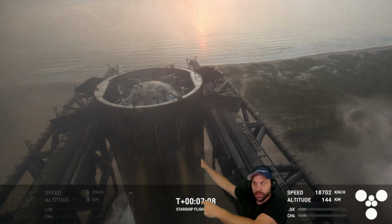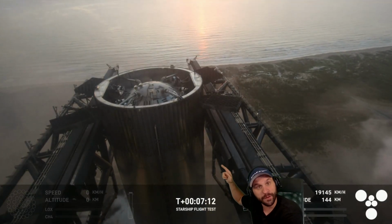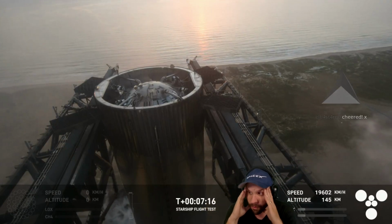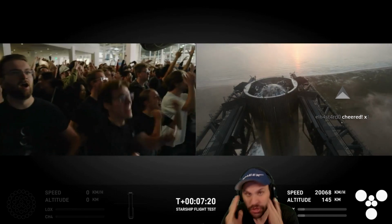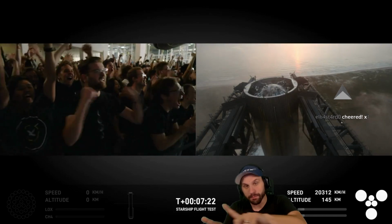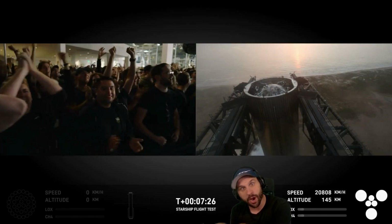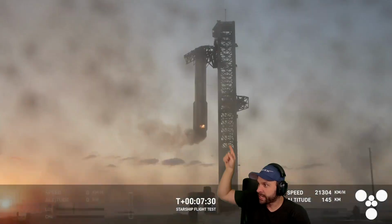And look, guys, the catch arms are turned. They didn't catch it over the pad. They caught it to the right. Oh my God. Just like we thought would happen. They can move the arms in different directions. It's not going to be over the OLM. They caught it out to the right of the OLM. Look at which way the catch arms are facing.